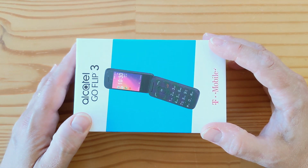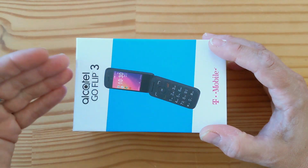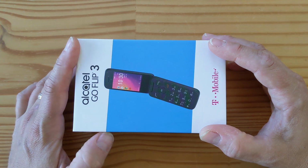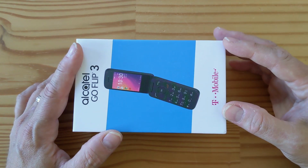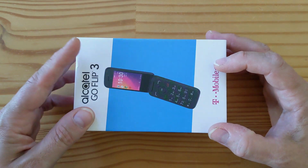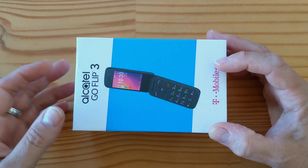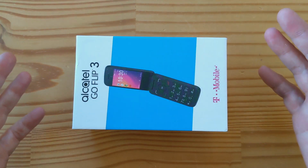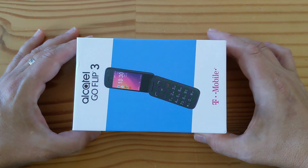So yeah, turns out Alcatel and T-Mobile here in the US have this Alcatel Go Flip 3, which is very, very similar in terms of specs and features to that Nokia 2720. But unlike the Nokia 2720, it works in the US on 4G, on LTE, on T-Mobile. More importantly, you can buy it here, right? So it runs KaiOS as well, and for $90, pretty much the same price as the Nokia 2720, you can get this phone instead of a smartphone.